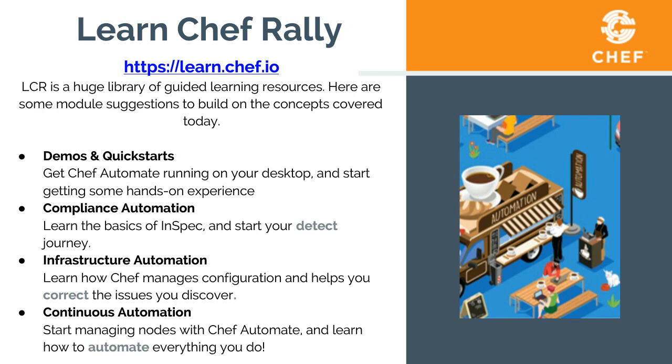So what we're seeing here, and these are all available on learn.chef.io, is first demos and quick starts. So if you saw that Automate server and you want to get hands-on quick, this is the best way to do it. It'll give you a pared down version of the Automate server you can run on your local desktop or laptop and get a feel for what it looks like to add and edit nodes within Automate.